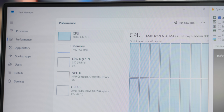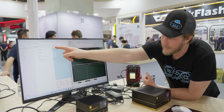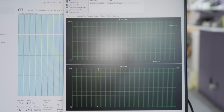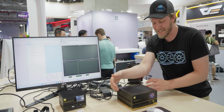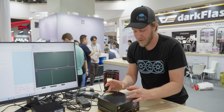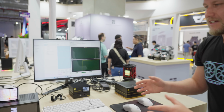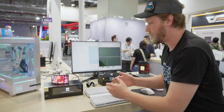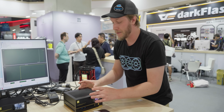As you can see right here, we are hitting all of the cores 100%. This thing is still at like 4.3 gigahertz on all cores. We are seeing 89 degrees Celsius, but that is heckin' impressive given the size of this, and that is because they have an actual water cooler inside of this. Now, if that's not enough cooling for you, they do have a 240 millimeter version over here, which will cool it even better, but for a lot of people, this guy right here will probably be fine.